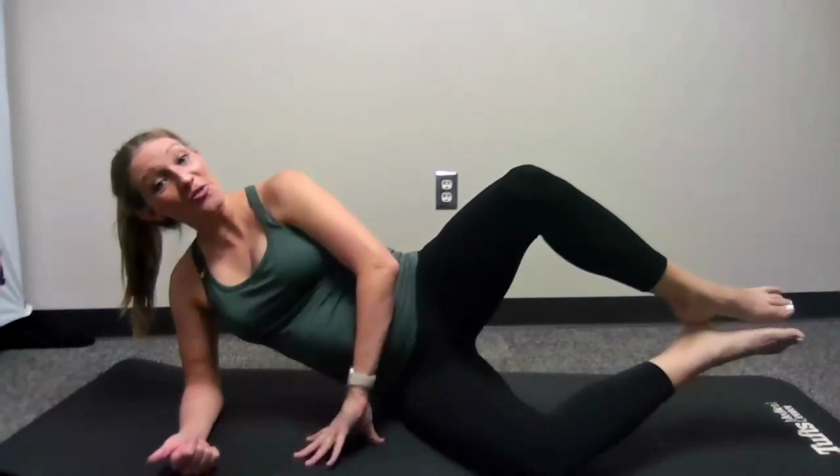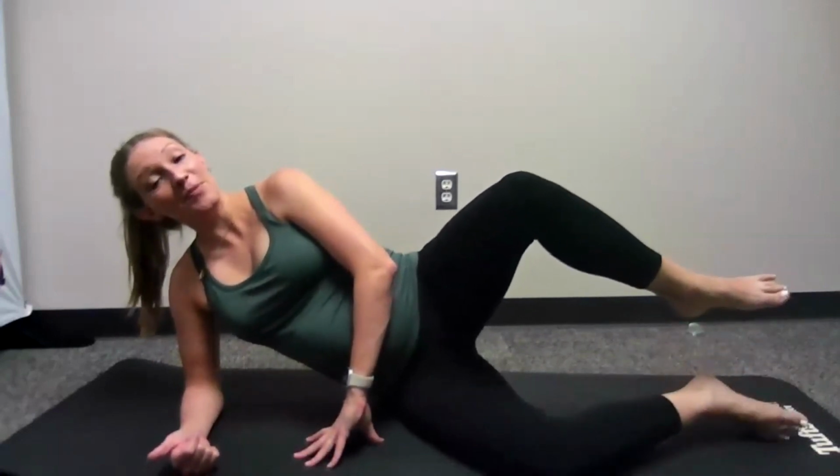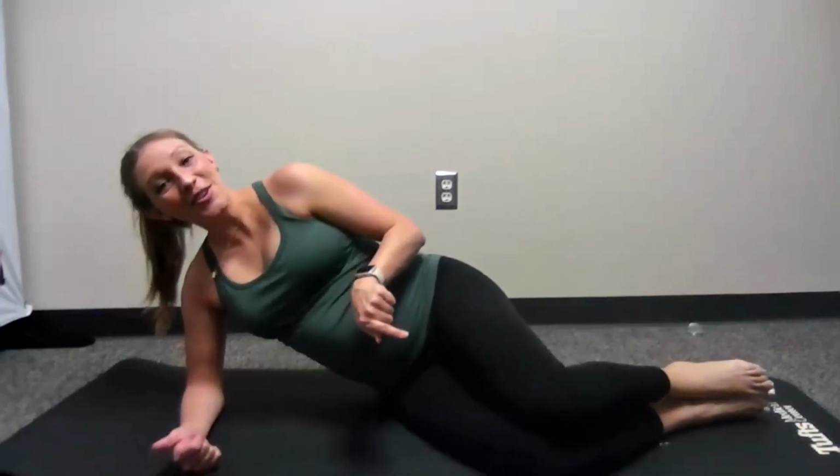Now, we're going to drop the bottom toe, tap the floor, and lift back up. Tap the pinky toe to the floor, and lift. Keep that diamond straight with the top leg. 2. And 1, bring it up. Knees together, feet down. Good.